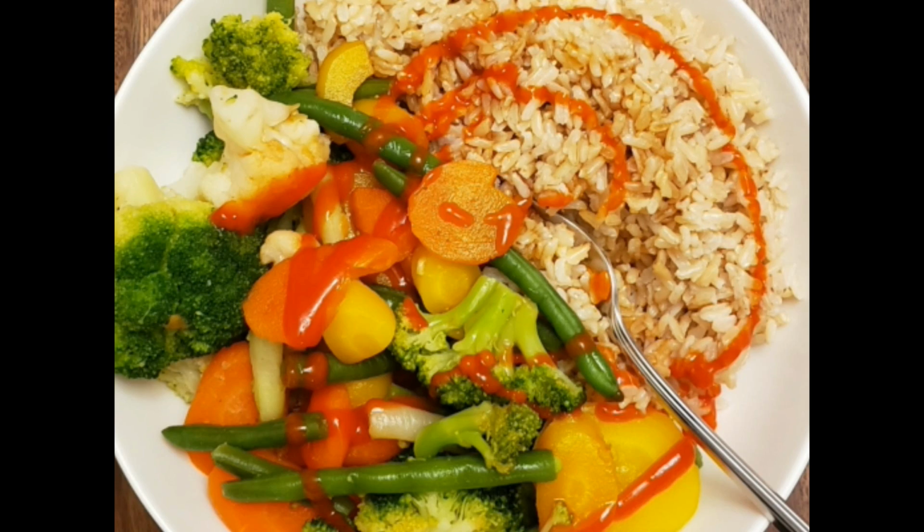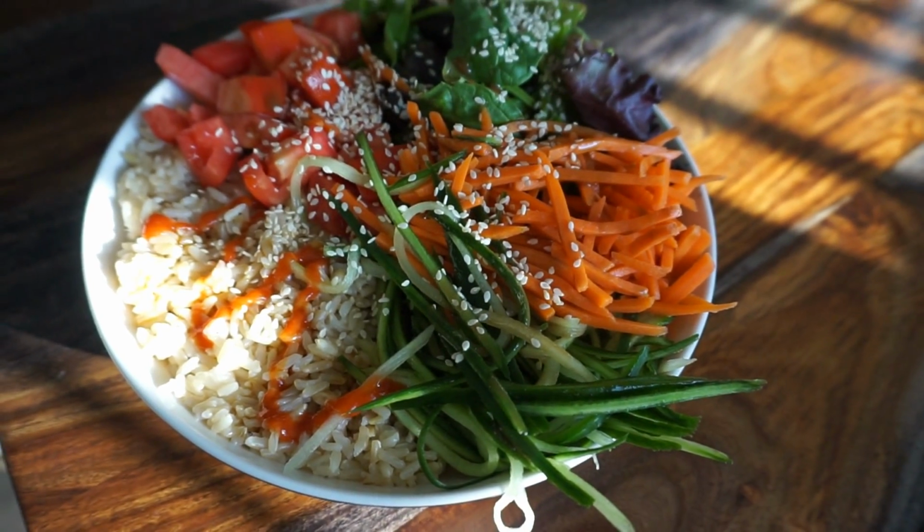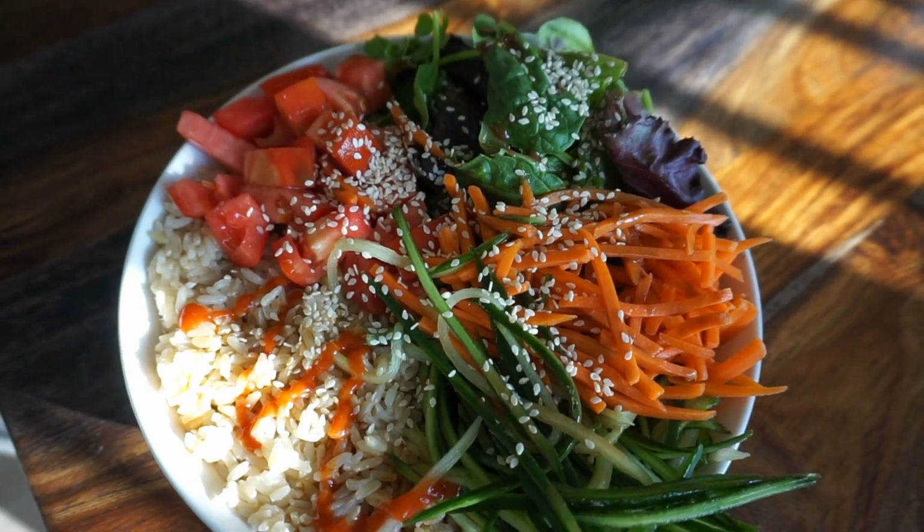And don't forget, the rice is very nutritious as well. We've got protein in there, and of course, it's low fat and it keeps you full for a very long time. I mean, I just love rice. Every type of rice. It is definitely something that I eat very, very often.